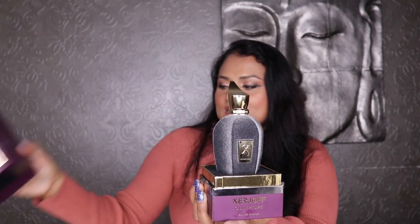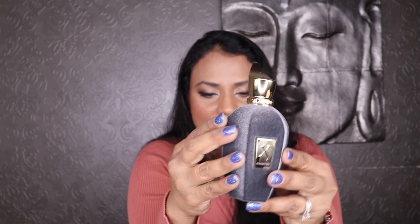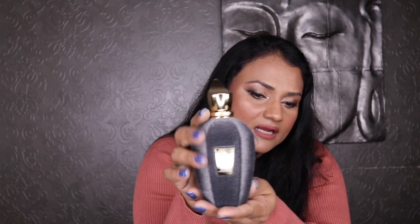Look at this packaging, by the way. Isn't that stunning? Wow. Look at that bottle. This is a soft touch velvet kind of bottle. It's like gray velvet, kind of gunmetal gray. Beautiful, beautiful packaging, a bottle. I love it.